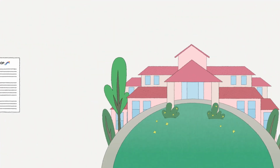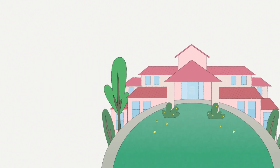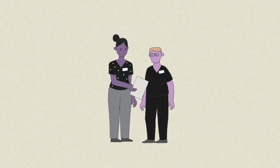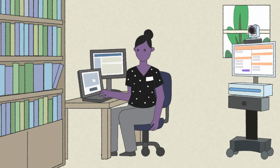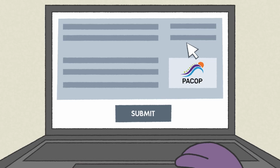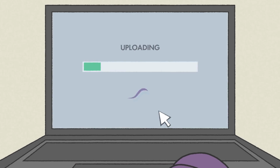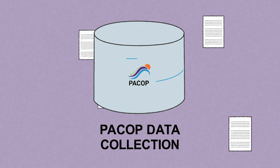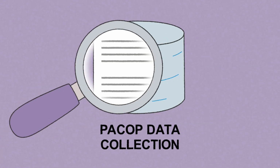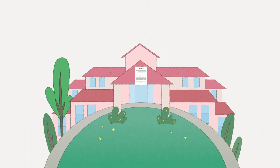In this collection, outcomes from the care provided are reported back to aged care homes for continuous quality improvement projects. PACOP assessments are entered into an IT system where key clinical information, including assessment scores, are de-identified and then sent to PACOP every 6 months through a secure online submission portal. The data is then analysed and a report is returned to the aged care home and aged care provider.